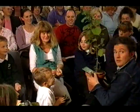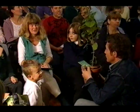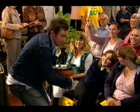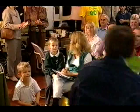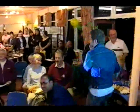A VIP invitation to a National Forest tree planting, plus a certificate to keep, is giving Jamie the runaround. At £34, £36, at back of the room, £38, £40. And £40, £42. At £42, are we all in at £42? Any more advance on £42?